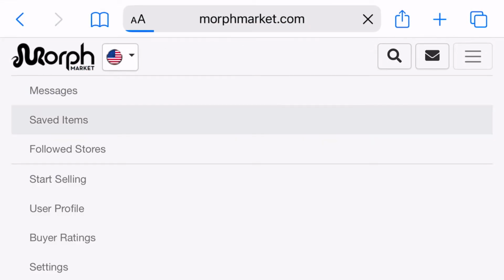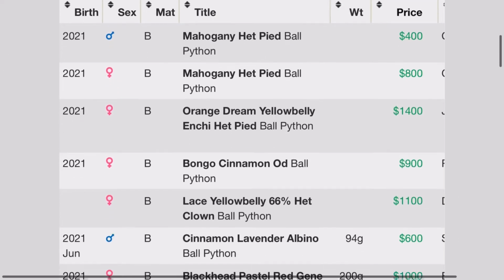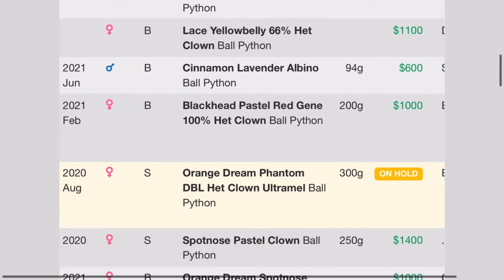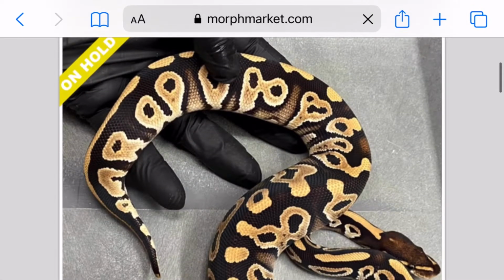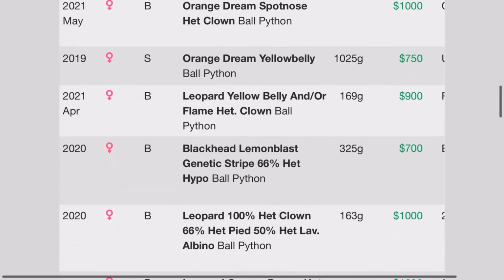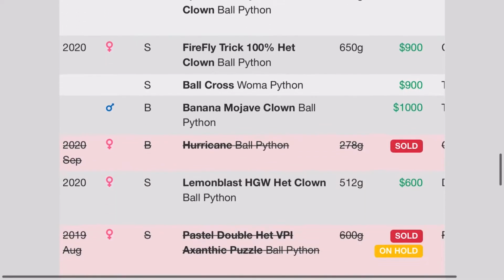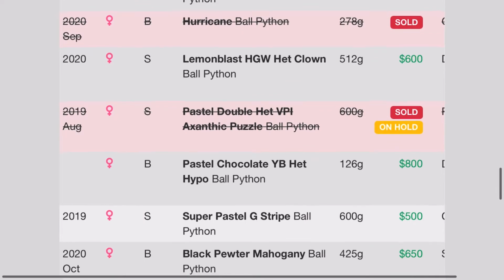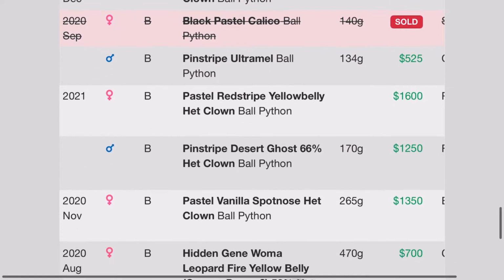I want to let you in on my Morph Market saved list. These are all the snakes that have caught my eye. No, I don't plan to buy all of them, but it'll give you some insight on where I'd like my projects to go. The next one I want to inquire about, I've had on my list for a long time. A male pinstripe desert ghost, 66% possible het clown from Fireball Reptiles.